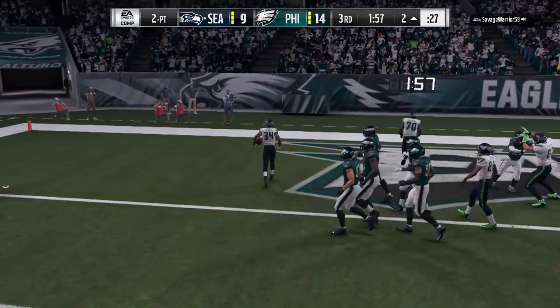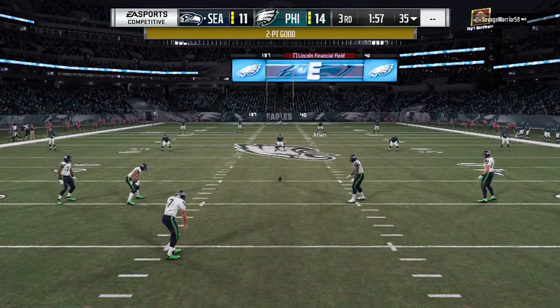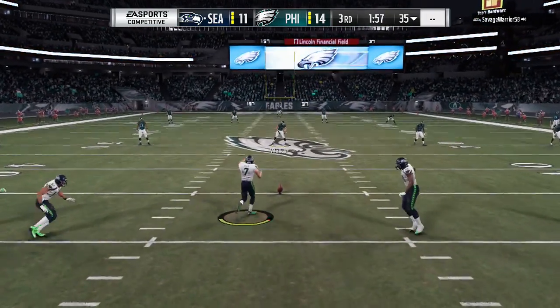Rawls will try and run it in. And he will find the end zone again. So he gets the touchdown and the two-point conversion. And that'll cut this deficit down a little bit further.